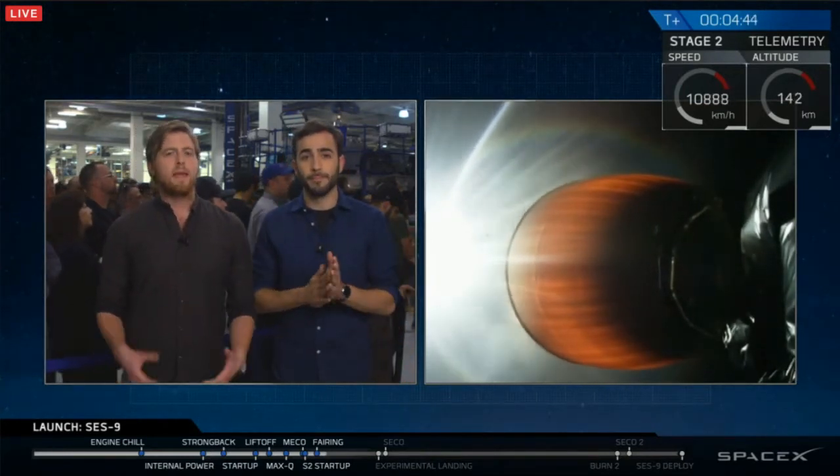So the main difference between low Earth orbit and geostationary, of course, is that distance. The reason geostationary in particular is where this satellite is going is because it's going to be staying in the same spot in the sky. That just makes communications with the satellites a little bit easier.